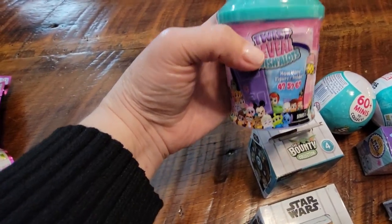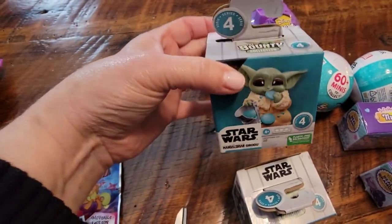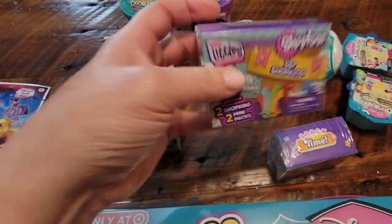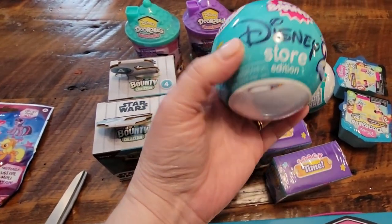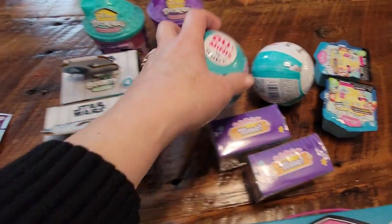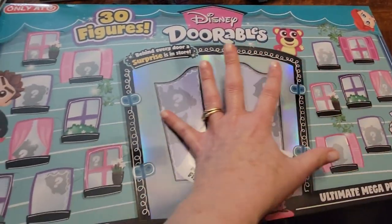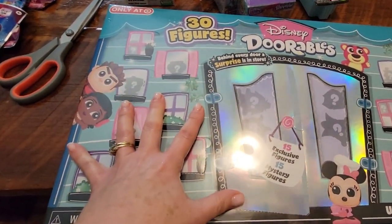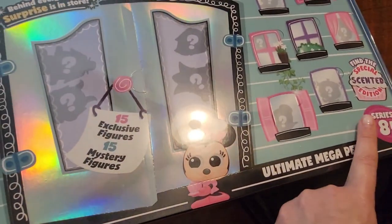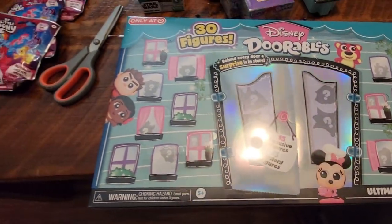Doorables. These are the Squish-a-Lots, two different kinds of those. GROGU, I had to get these. We've got GROGU, we've got some Shopkins, and we've got some mini brands. Disney store, because there's a GROGU in one of these, and I want the GROGU. We've got a couple Disney Doorables, and the piece de la resistance is this. We get 30 figures in this Disney Doorables. This is Series 9. It's the ultimate mega peak. So let's get it opening.